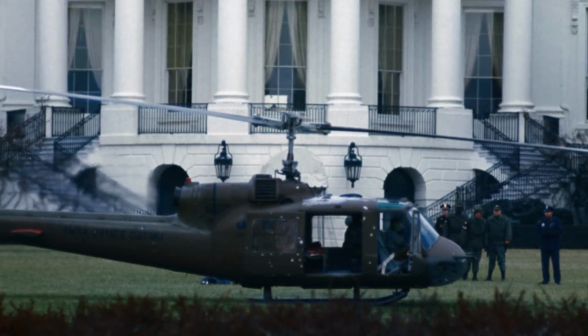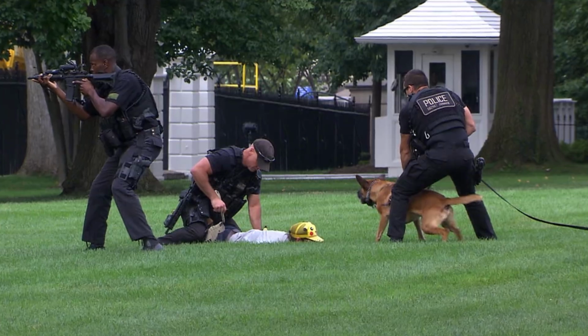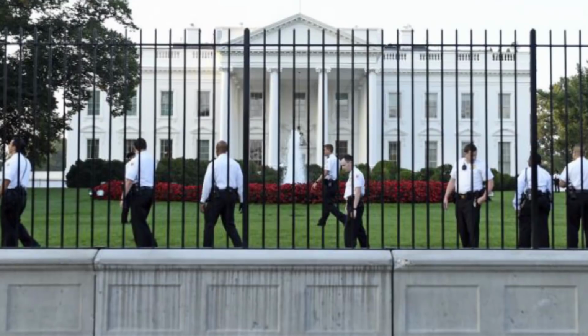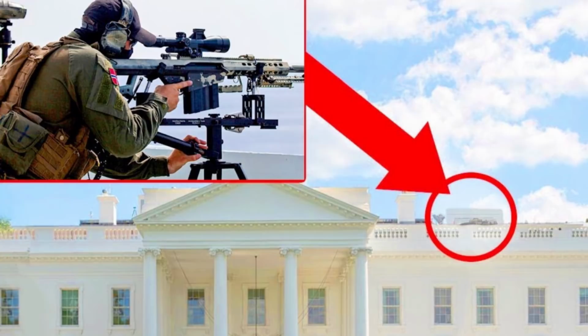Special agents patrol the grounds at all times. The airspace around the building is totally restricted. The building itself has bulletproof windows, radars and infrared sensors. The list just goes on and on for this place. It's a very secure building for obvious reasons.